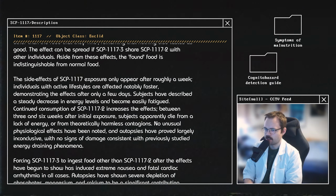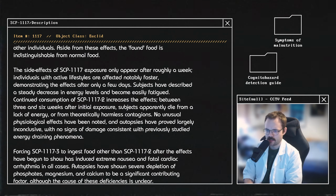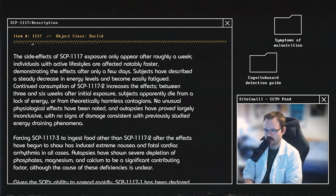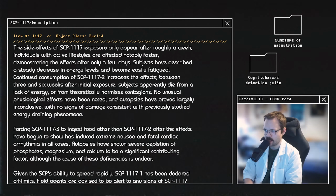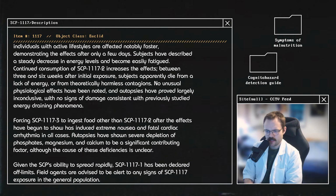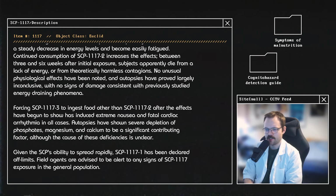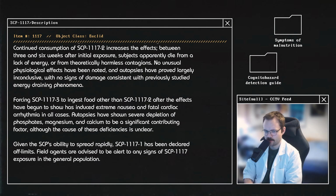Forcing -3 to ingest food other than -2 after the effects have begun to show has induced extreme nausea and fatal cardiac arrhythmia in all cases. Autopsies have shown severe depletion of phosphates, magnesium, and calcium to be a significant contributing factor, although the cause of these deficiencies is unclear. Given the SCP's ability to spread rapidly, -1 has been declared off limits. Field agents are advised to be alert to any signs of 1117 exposure in the general population.